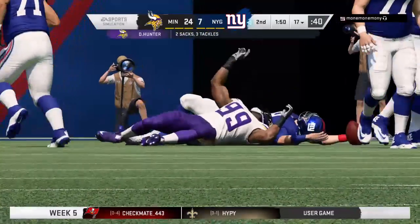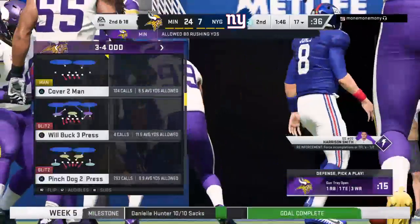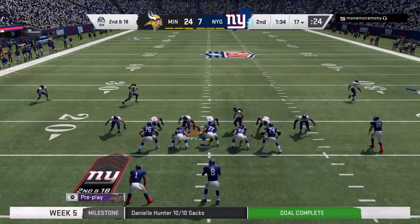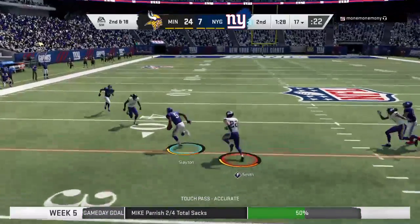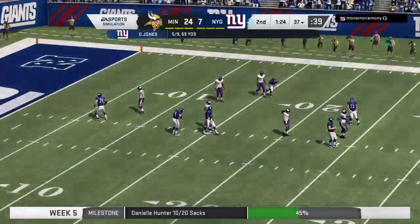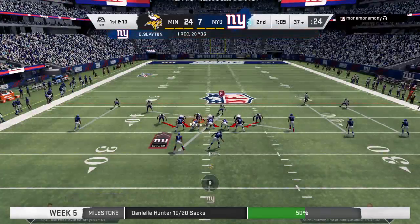Pressure coming from the Vikings, and they get there and bring him down. Danielle Hunter has now recorded 10 sacks on the season. So that complicates things a bit here. 18 yards to go now on 2nd down. The throw over the middle, taken in. And way up past the 35 before he's taken down. That one a gain of 20 and a 1st down.